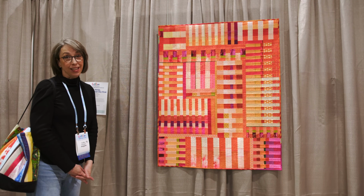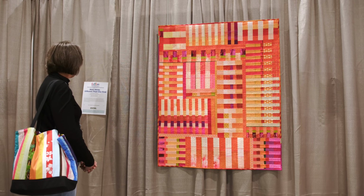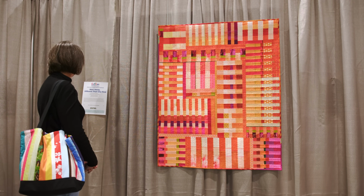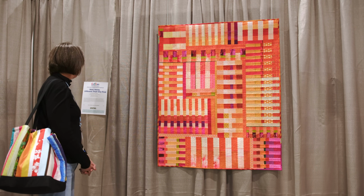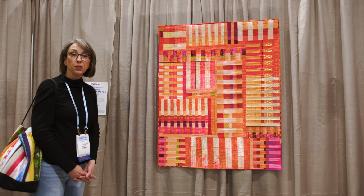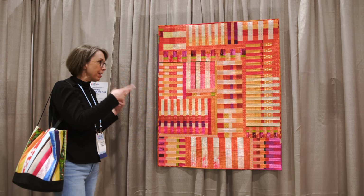So she has another quilt. I think I've already seen one of hers. And she said, how do scraps from one project take on new life? Emergence, the predecessor of this quilt, was created from start to finish in the 100 days leading up to QuiltCon Together in 2021. So her scraps from the QuiltCon Together became this project.